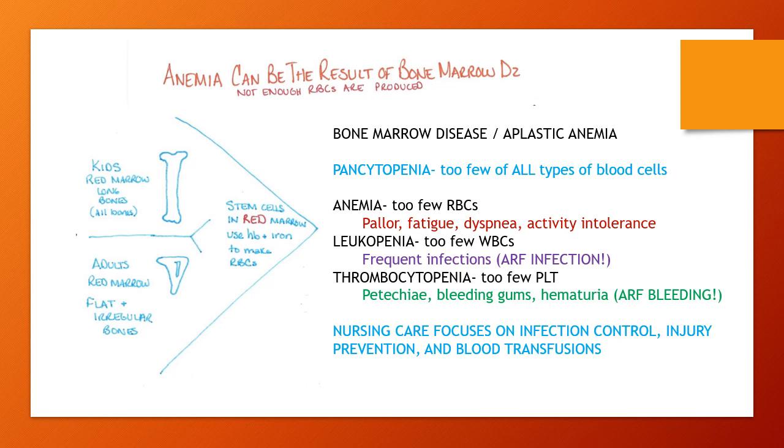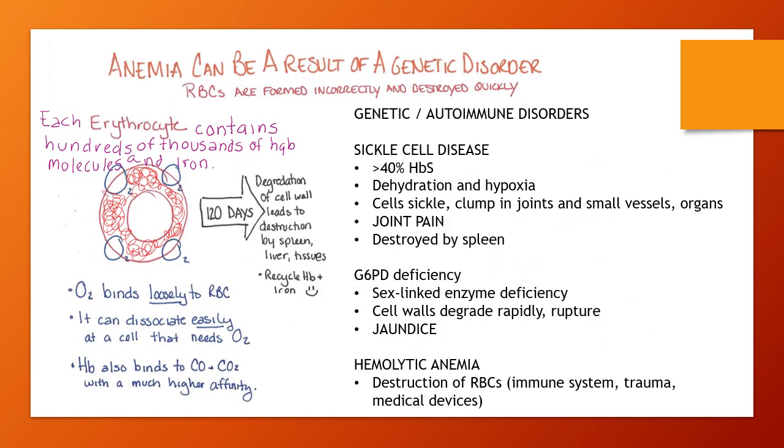Nursing care of the patient with pancytopenia focuses on safety. Focus on infection control, good hand washing, prevention, injury prevention to avoid things that could cause bleeding, and then the appropriate medications and blood transfusions to correct the disorder.